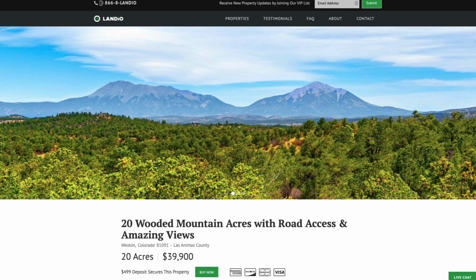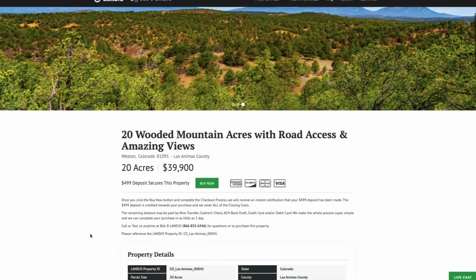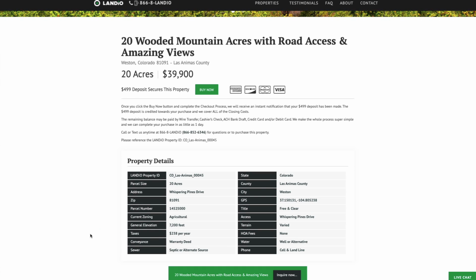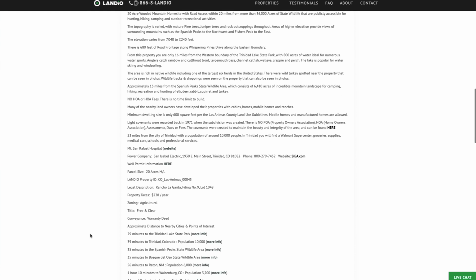We have these 20 wooded mountain acres with road access and amazing mountain views, priced only $39,900. All the property details are listed here on our website. The property taxes are only $238 a year for the entire 20-acre property. There are no HOA fees or assessments. We have lots of detailed information within the property description on our website.